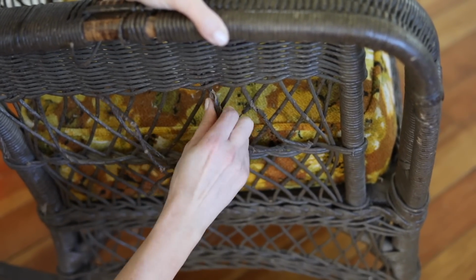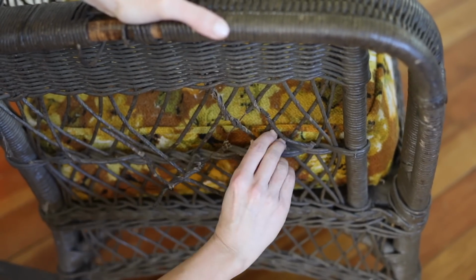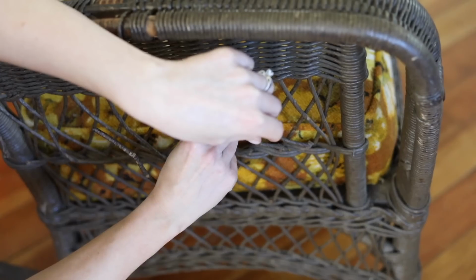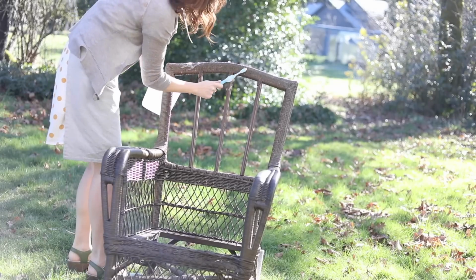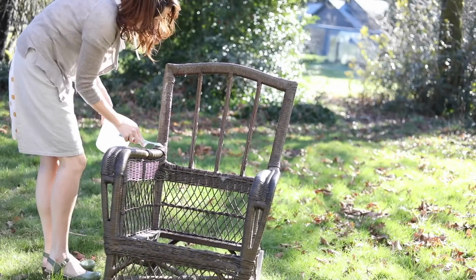I carefully rewove the pieces of wicker that had been pulled out, and that worked really well. I was able to salvage that side arm underneath. Then I took it outside and I took a toothbrush and some soapy dish water and scrubbed it all down before I moved on to the upholstery section.